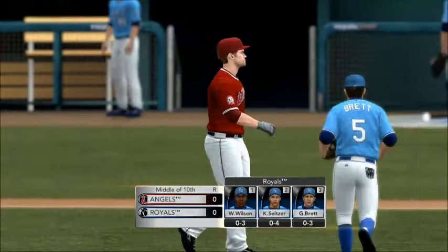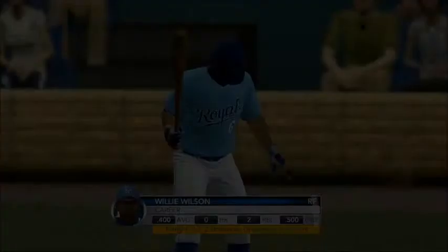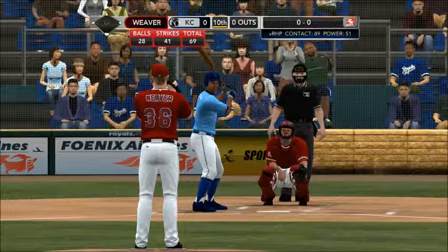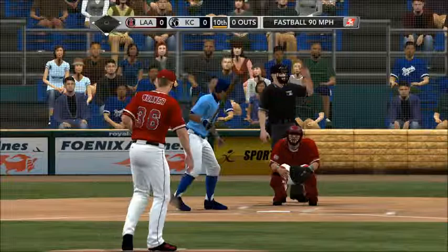It's going to be Wilson now. Still without a hit yet in the game. You'll get another chance here. First pitch on the way. And it's 0-1. Weaver gets him looking. Well, they set up down and away. They throw it down and away. That's how you can be effective as a major league pitcher. Wilson, he takes that one. It's in there.